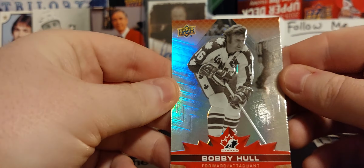That's really cool. Playing for Team Canada. That is absolutely awesome looking card. Jost, another captains. Emery Phillip. And Kirby Dach, that's a nice Kirby Dach also. I like the design this year for Team Canada, that they did for the normal Tim Hortons.